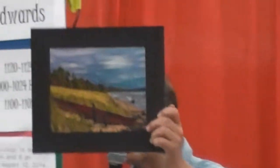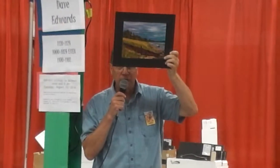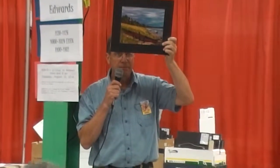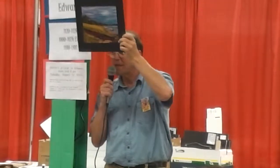Fourth place, it's a picture of a boat on the beach. Exhibitor number 244. I would have given this just slightly higher if the print had been a little bit lighter, but I love the composition. I love the light itself. The print is just a little bit flat. You want a little more snap to it.